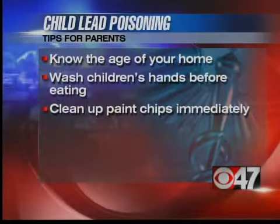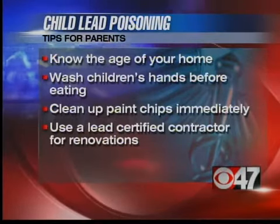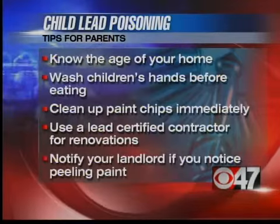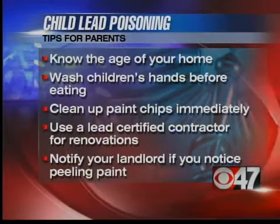And the fourth is to use a lead certified contractor for renovations in older homes, including if you're doing any repainting. And the fifth is notify your landlord if you're a renter and you notice any paint peeling inside or outside of the building that you're renting.